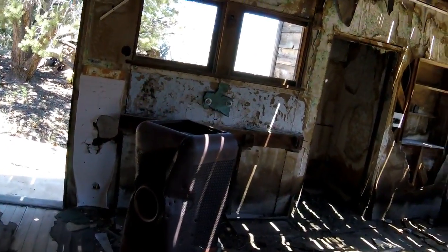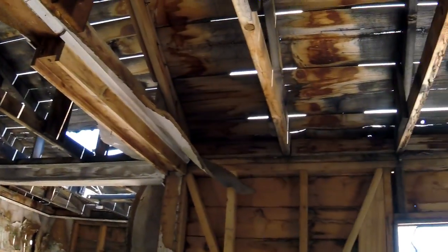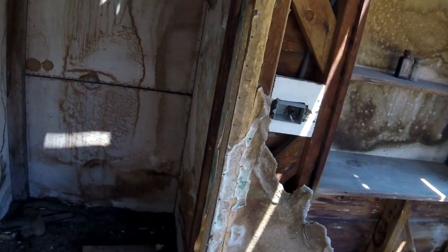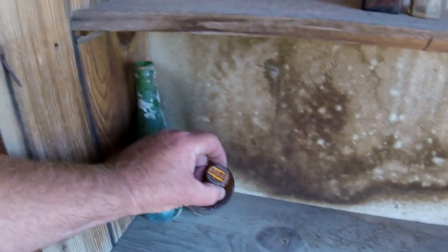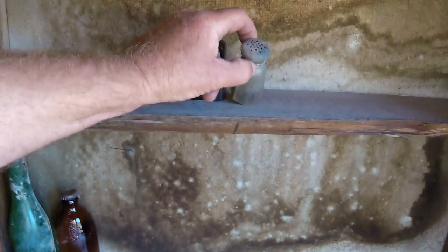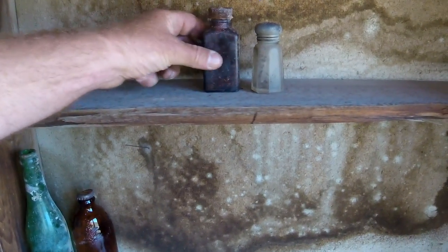Got an old furnace here. I don't think that roof holds water anymore. There's a coffee pot hanging out the window. I think we know where the bats live. Anybody home right now? I ain't sticking my head too far in there. Old Dad's root beer. Shaker and probably something you don't want to drink. Had electricity up here. There's power lines that run all over in this area.